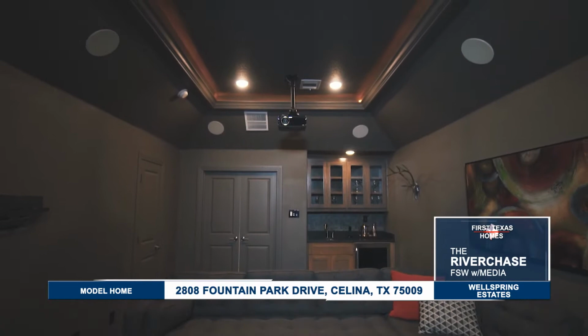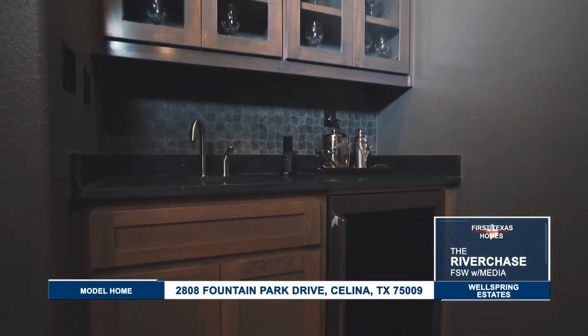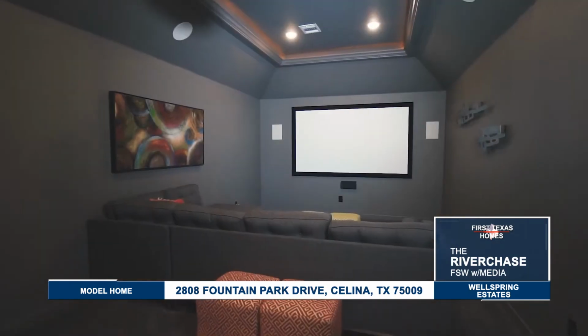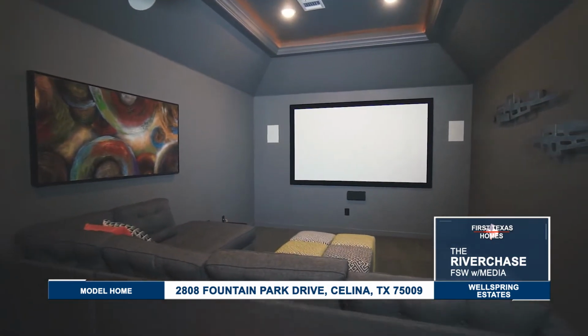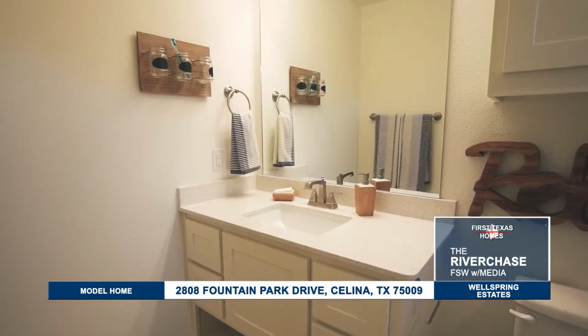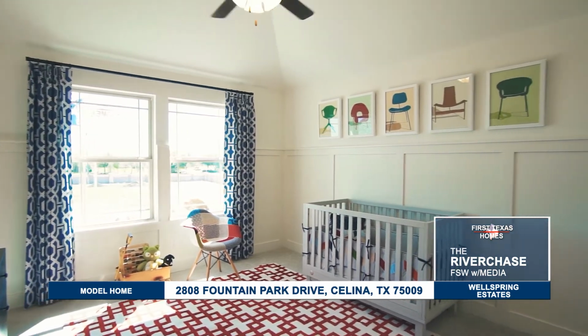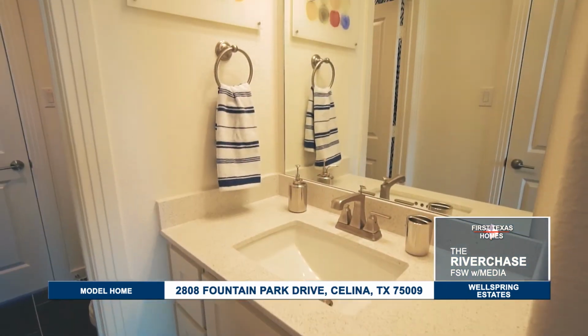The media room features a boxed-out ceiling with mood lighting, a built-in wet bar with custom cabinets and toe kick lighting. It's perfect for watching the latest box office hits. The second floor also features an ensuite bedroom with its own full bath, and 2 additional spacious secondary bedrooms with ceiling fans, spacious closets, and a Jack and Jill bathroom.